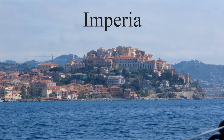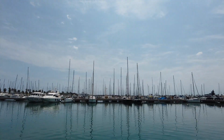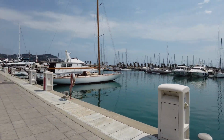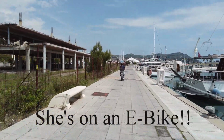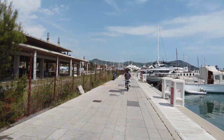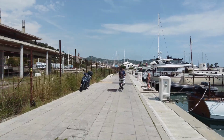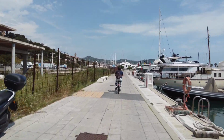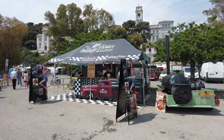The boat will be here until next month. Just on a day trip. There's the boat. We're still in the marina, and Puck's already saying she's feeling the burn. The legs. You can feel the burn. Haven't even got out of the marina. Just outside the marina is our Sunday open market event. Let's go and have a look.